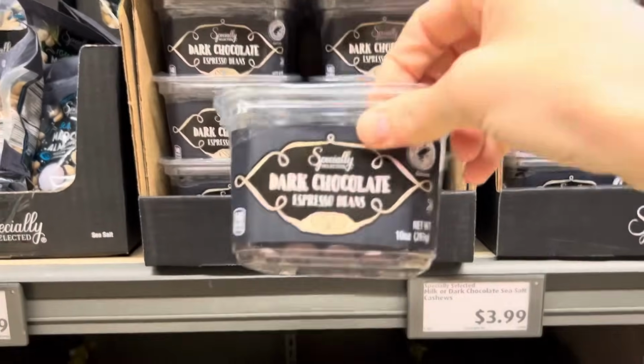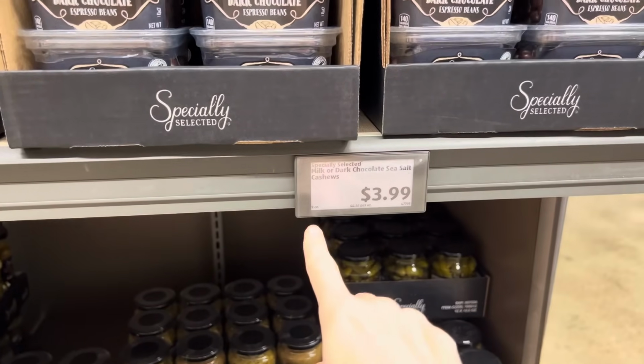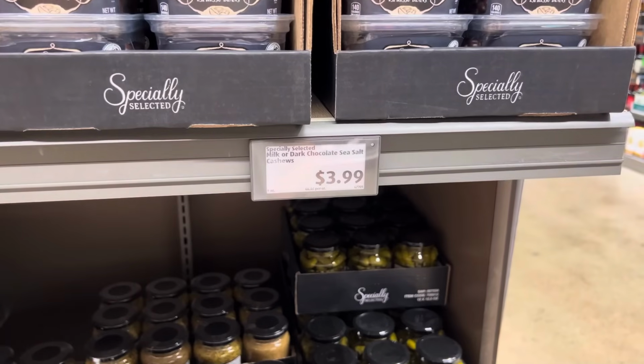So we've got dark chocolate espresso beans, and then we have more dark chocolate. It's all dark chocolate. It says there's milk chocolate, but I see that nowhere. Nowhere at all. $3.99, love that.